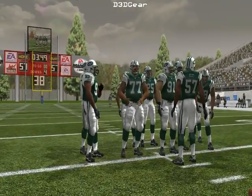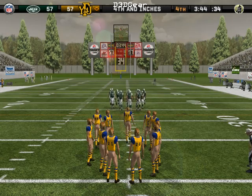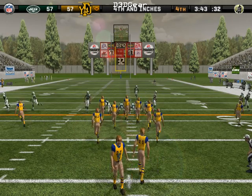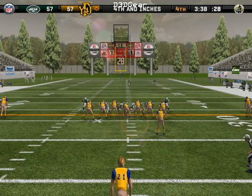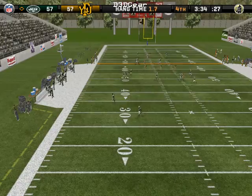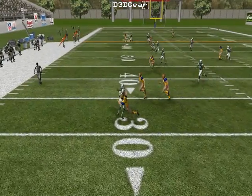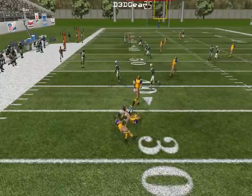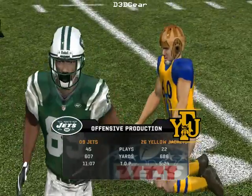We should see the punter here. No need to go for it in a tie game and give the other team a short field if you don't make it. Nothing happening for the offense there. Forced into a three and out. From the 28. Archery takes the punt to the 33. 5 yards.